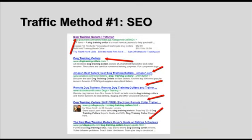You'll notice here in the search results, every single one of the arrows that I've got pointing is going to a title tag. Those are all the title tags in those particular pages. You can really study this page and see the importance of title tags. This was after I did a search for dog training collars, and each one of those blue underlined texts is the actual title tag. That's where Google pulls it, and that's why it is the most important part of search engine optimization.